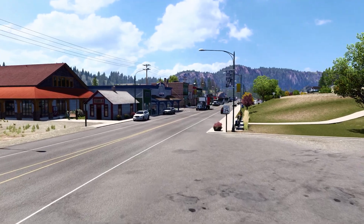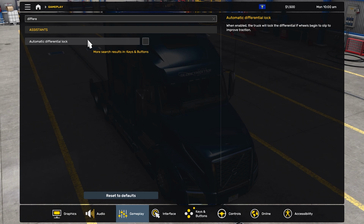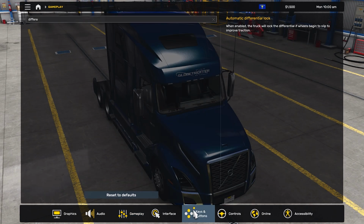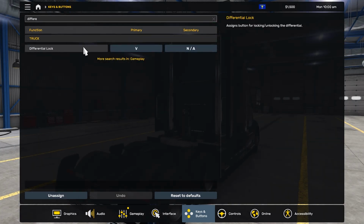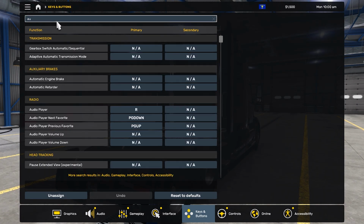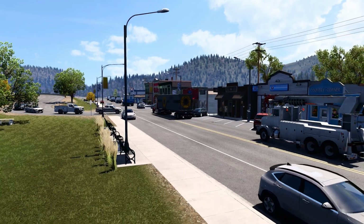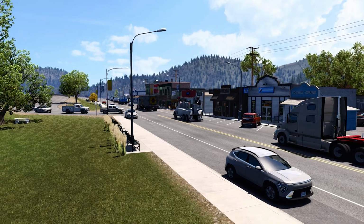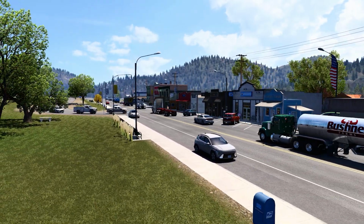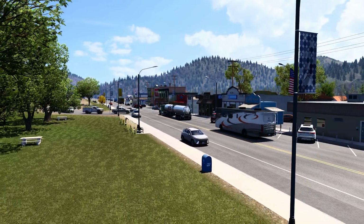So, 1.51. For the off-road enthusiasts, this version added a new differential lock option that can now be automated. It's essential for navigating tough terrain, locking the axles so all the wheels spin together, giving you better traction. Not only can you enable this from the gameplay settings, but you can also assign a key to toggle it on the fly whenever rough terrain appears.